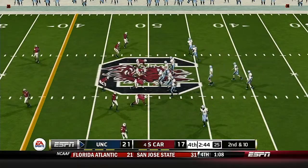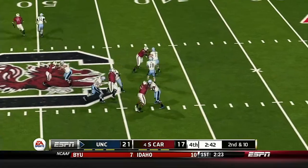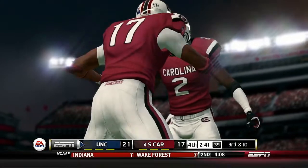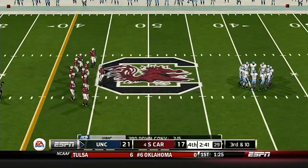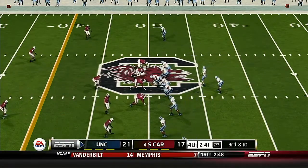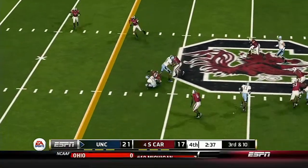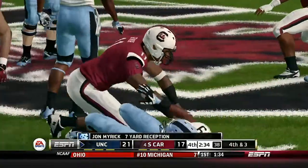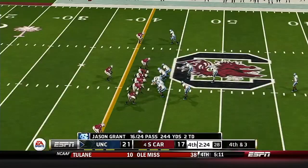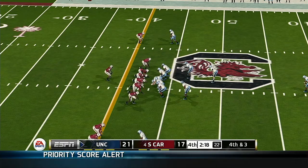Second down, 10 to go. Ball on the 49-yard line. Boy, was he drilled as he let go of that football. Yeah, he's going to feel that one tomorrow. It's complete. And he's tackled around the 43-yard line. A little more than 2 minutes to go in the fourth quarter.